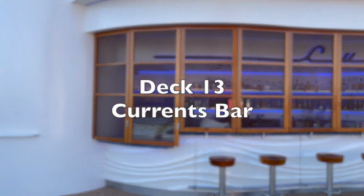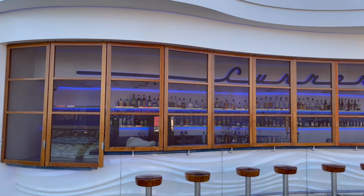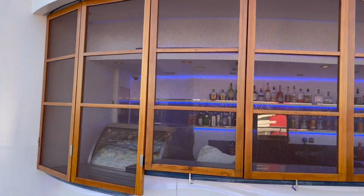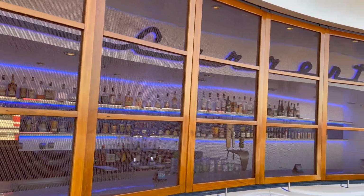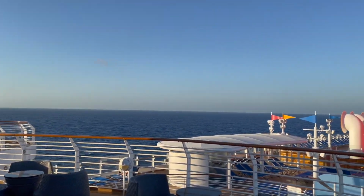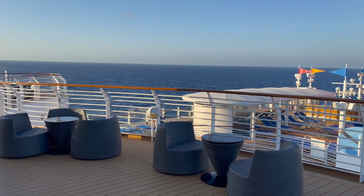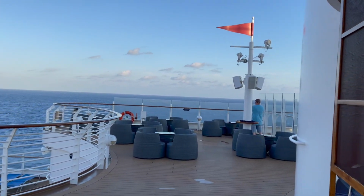Up on deck 13, so this is the very top deck, there's another adults area, and here they have the Currents Bar. Closed right now because it's early morning. Just a nice spot where you can come, grab a drink, and overlook the ocean. See, they have lots of seating here. Goes all the way around.